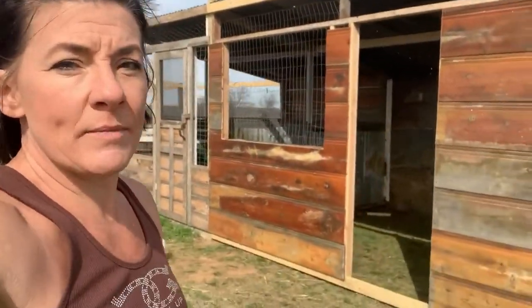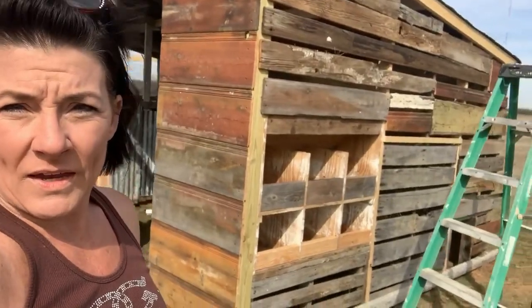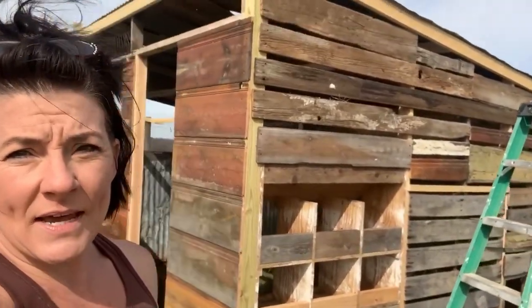The wind may have died down enough, maybe, for me to do a quick update on where we're at on the chicken portion of our animal village. I showed you previously, we got the framework up and the roofing on. And I got the front siding on yesterday, and we also put 2x4 roll fencing on the big window there. And this morning we came out here and I put the slats up on the east end.